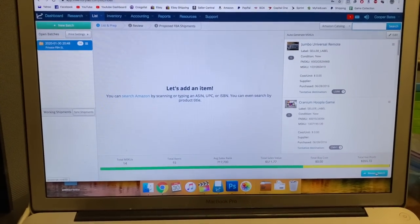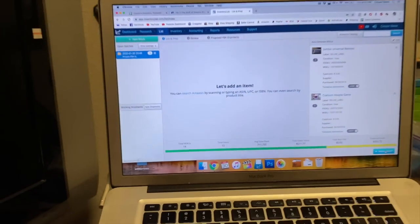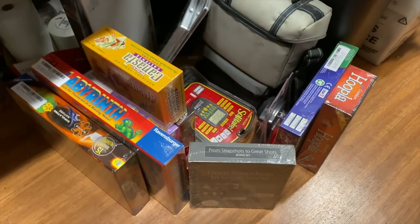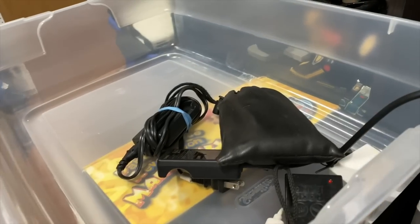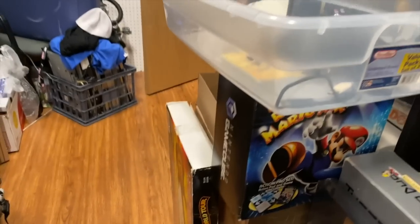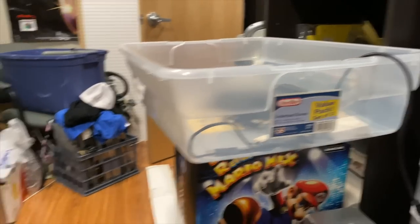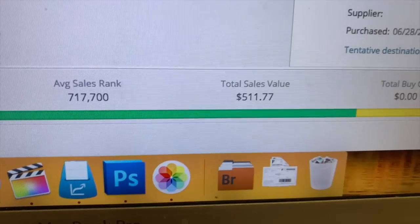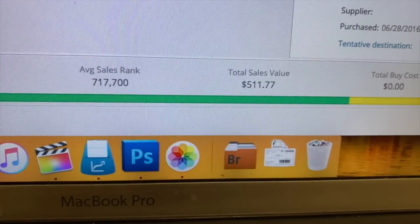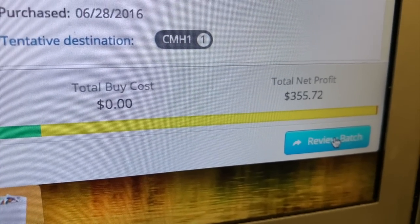I got a bunch of the stuff done here. Not too many items, just 15 items total. I only did the brand new items, so all the stuff that's sealed, that's all I did. We still have a few more things in here. I've got another Guitar Hero doll that needs to go in at some point as well, but that's all that I just worked on right here. So we have $511 in sales value, which is $355 after fees.